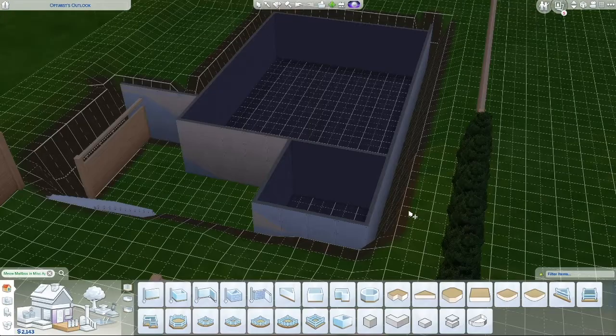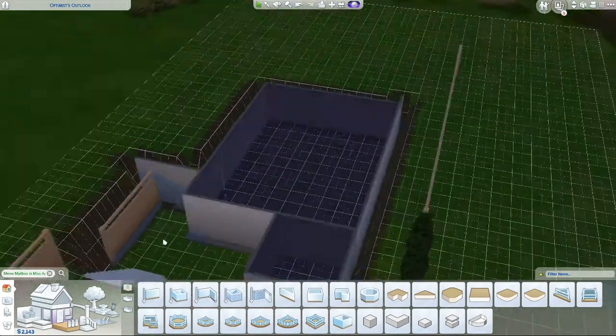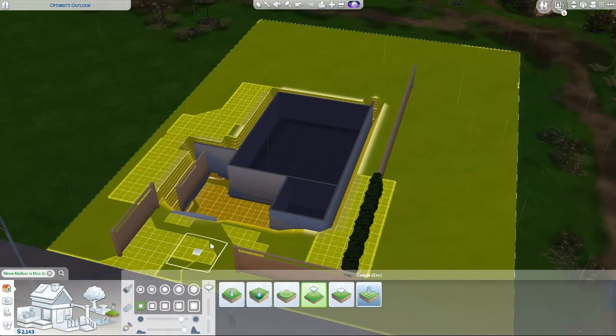I did add a trash chute onto the front of the house, because that was where they had their mailbox. But of course, I think probably City Living has mailboxes that you can put on walls because of the whole apartment thing, but I don't have that. So I just had to work with what I got. So I used the Discover University trash chute.